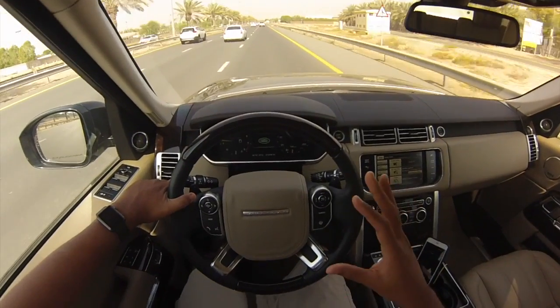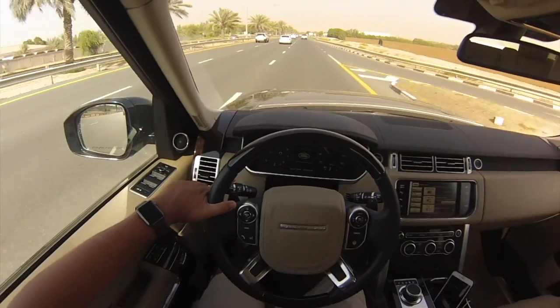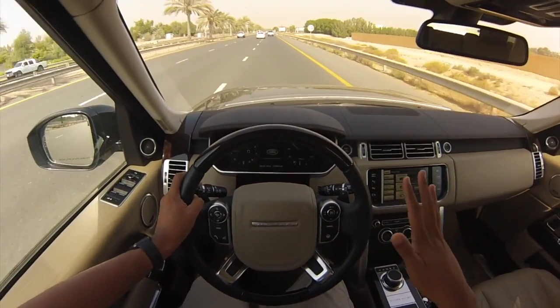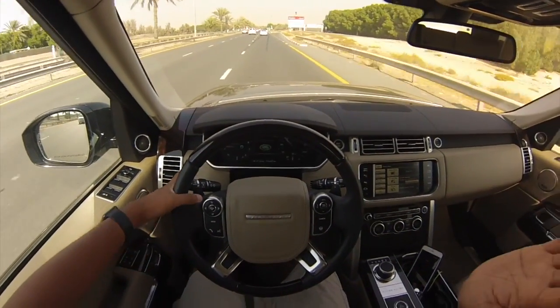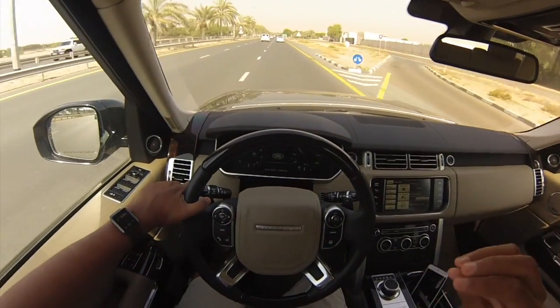And the one thing it's built to do is cruise. So if you're going to Abu Dhabi and back, perfect car. Absolutely perfect car. So comfortable, flows down the road beautifully, complete isolation, hyperbaric chamber. It's probably sterile in here. And if you're having friends in here, it's amazing.